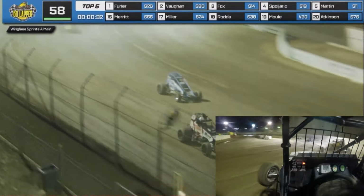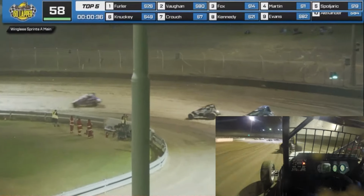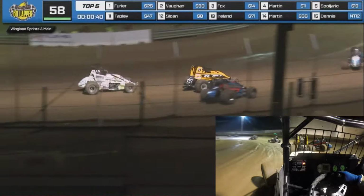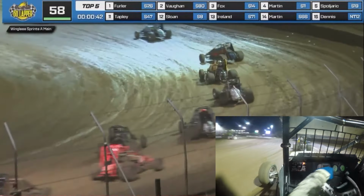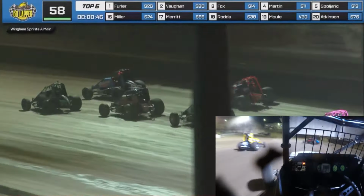4. Around they come again. So Spike battling on, he's back in 5th. Daryl Nucky in 6th, Melissa Crouch in 7th. Matt Kennedy, he's back in 8th. Caleb Evans in 9th. Jesse Alexander rounding out the top 10.